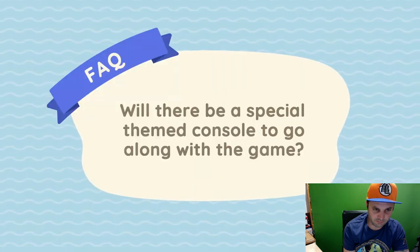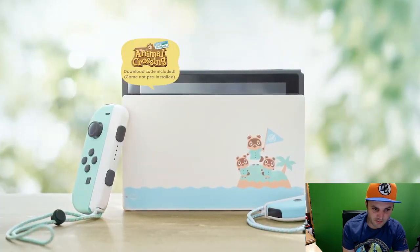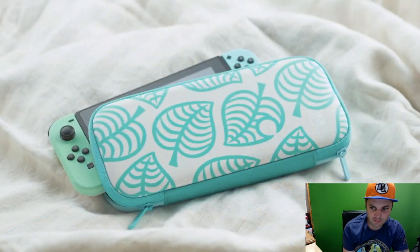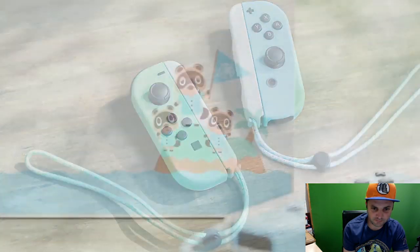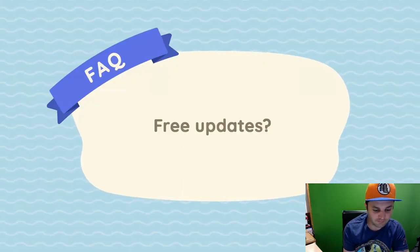Will there be a special themed console to go along with the game? Yes, a special Animal Crossing New Horizons themed console that comes with a download code for the game will be released on March 20th, along with a themed carrying case. Nook Inc. supervised the console design for your playing pleasure. Of course he did.